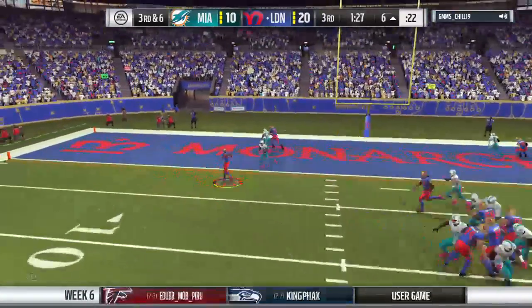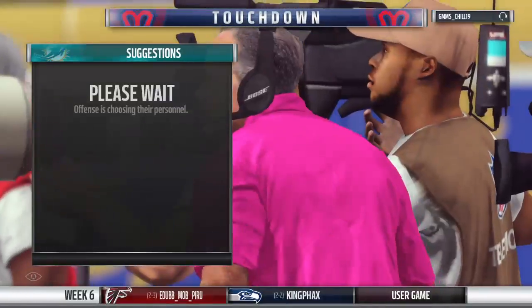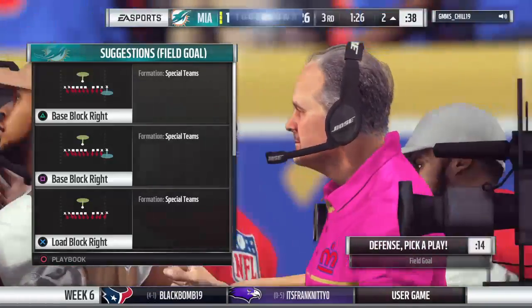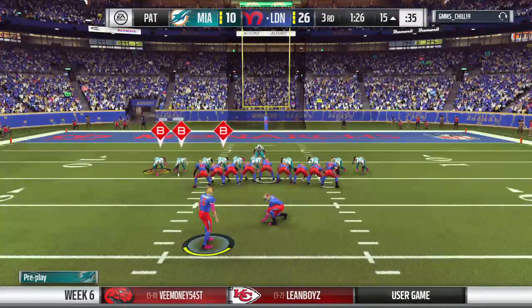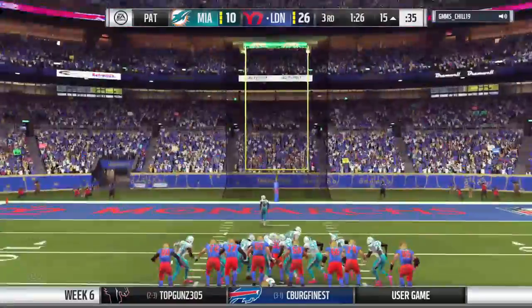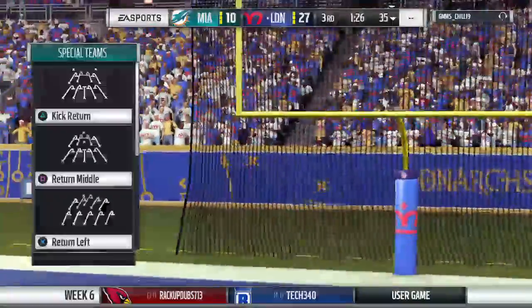On 3rd down, he'll drop to throw. That's caught at the 2. And he will take this one in for a touchdown. Their dangerous wide receiver with his first career NFL touchdown. And his guys find a way to stretch that lead.